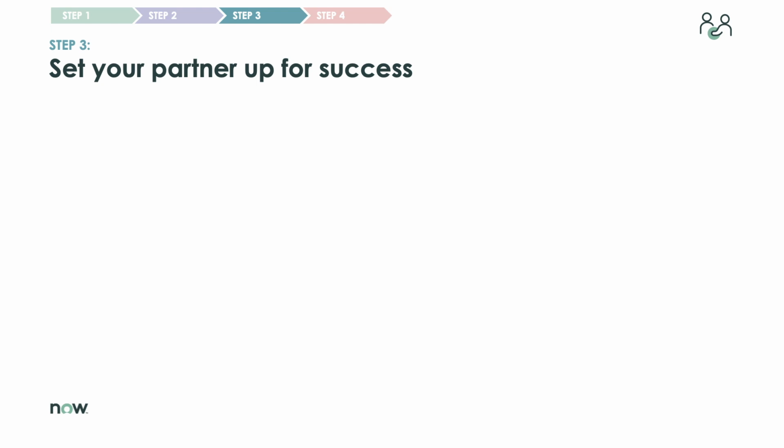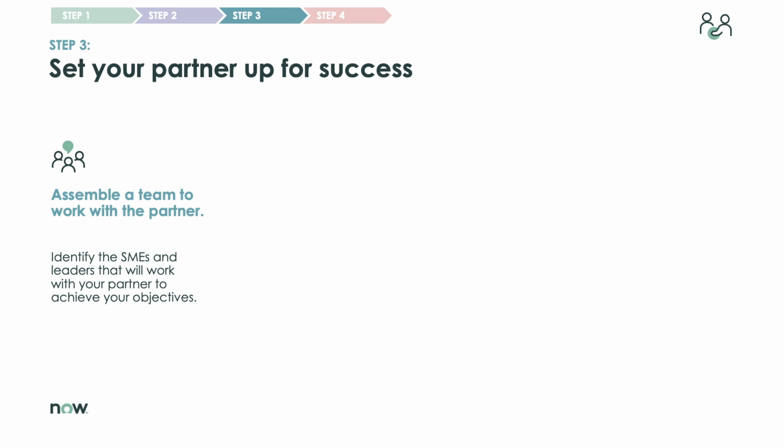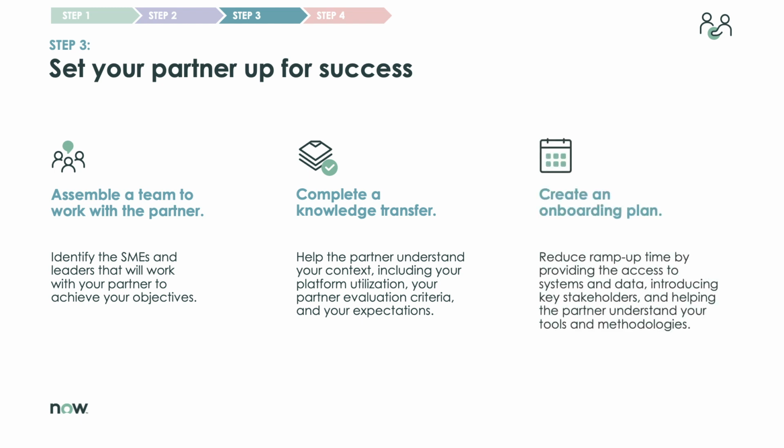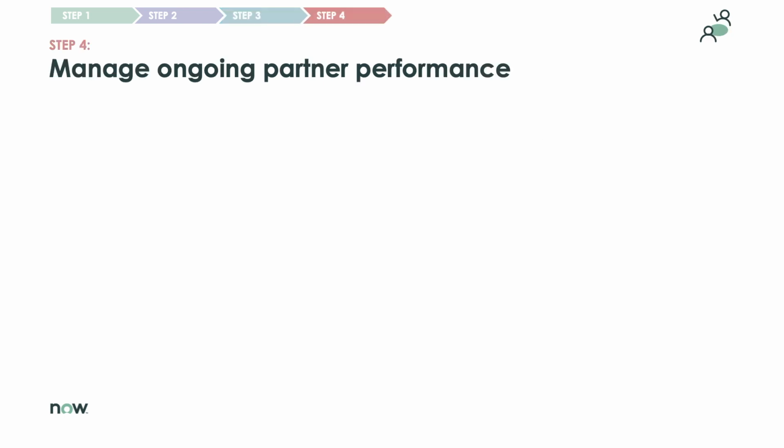Step 3 is about making sure you set your partner up for success. To do so, assemble an internal ServiceNow team to work with the partner. Your partner should know their counterparts and what role they play. Complete a knowledge transfer to help your partner understand your context. This includes things like your organization's strategic objectives, how you use the Now platform, and your expectations of them. Lastly, create an onboarding plan to reduce ramp-up time. Make sure to provide your partner with the right level of access to systems, stakeholders, and anything else they may need to be successful.